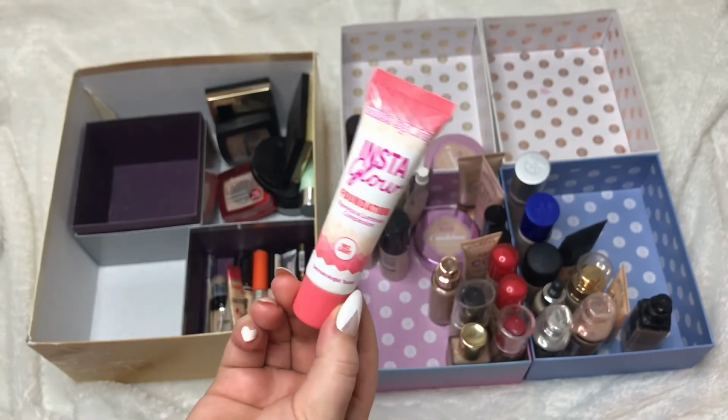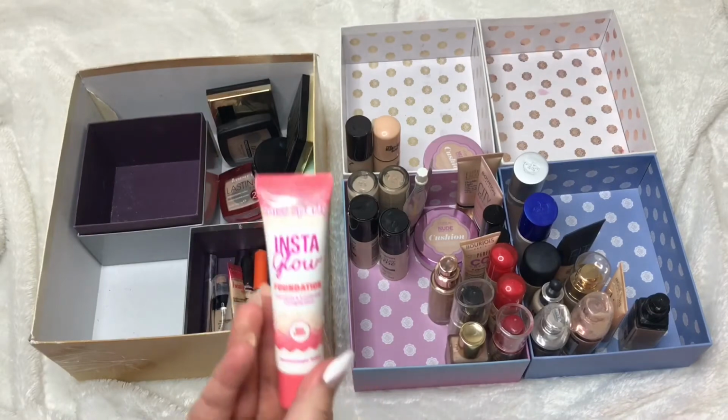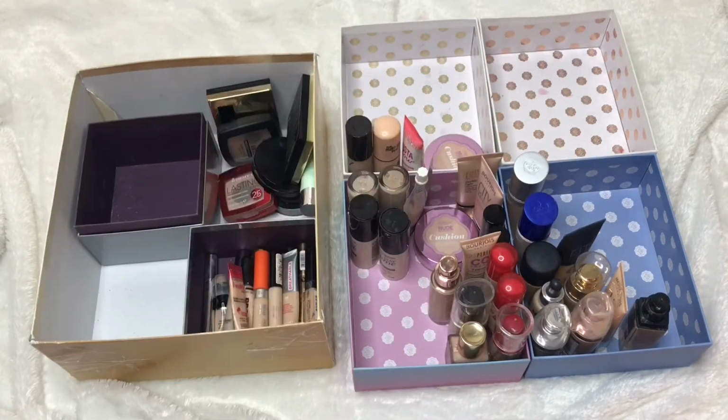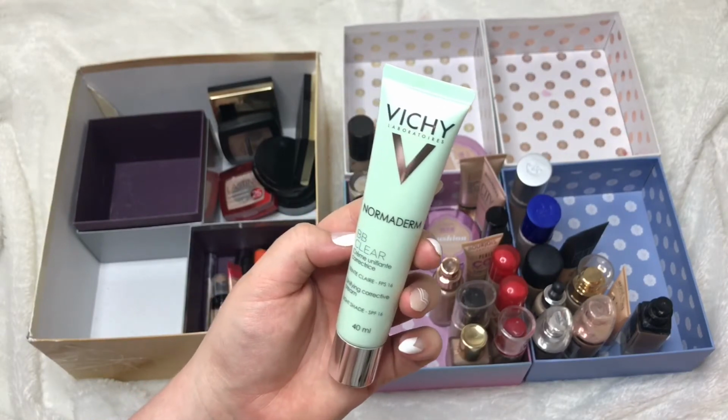This is a nice product, but it's just one of those things that I don't really reach for, and as you can see I have quite a lot of foundation, so I just feel like I don't need this one, so that one can get passed on. And then I forgot to add in this. This is the Vichy Normaderm Unifying Corrective Cream in Light.